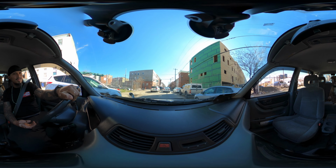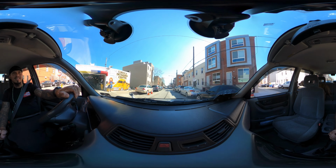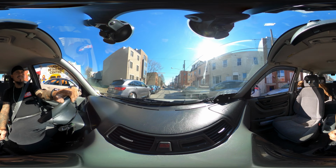It is currently 5 minutes to 4. So it's about to be 4 o'clock in 5 minutes. Passing the 500 block of Hoffman. We got Senqua Detailing Center on my left hand side. Now we're passing Dudley Street, the 500 block of Dudley Street.